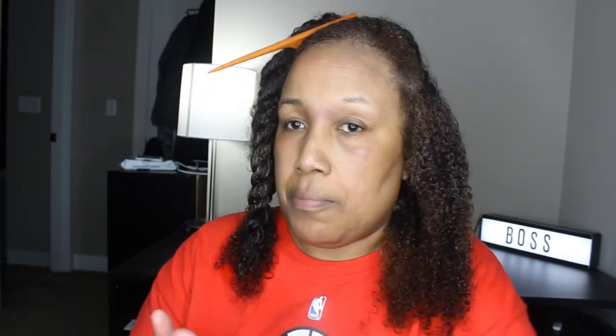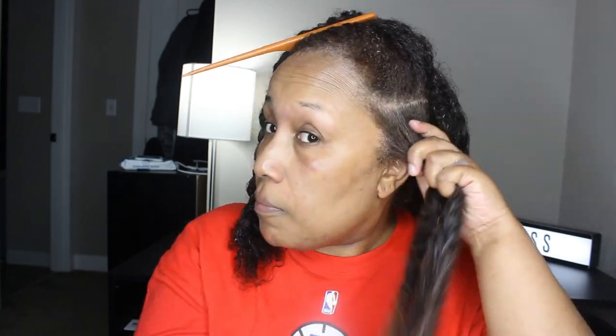It's just a whole bunch of good butters like cocoa butter, shea butter, mixed with a whole bunch of good oils like olive oil and Jamaican black castor oil. This butter can be used on wet or dry hair and it won't weigh your hair down. Just remember not to overuse the product. I probably put way too much on my hair, but it's just because I'm heavy-handed.